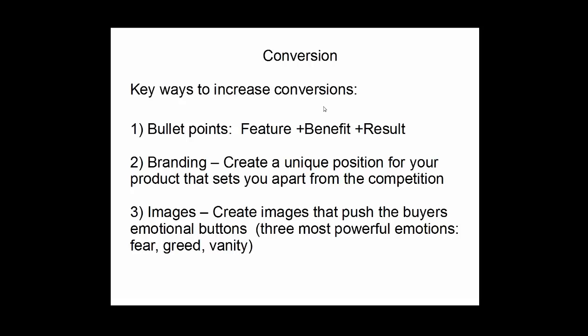And the third thing, and these are just the 3 biggest bang for your buck as far as helping your conversion, is images. So you create images that push the buyer's emotional buttons. And the three most powerful emotions, you want to write this down: fear, greed, and vanity. Okay?